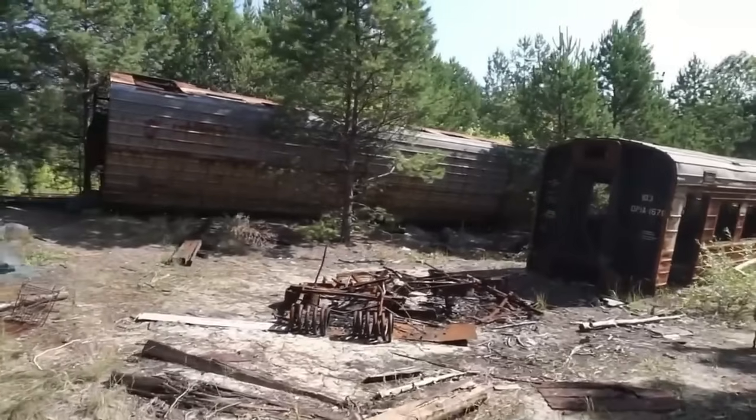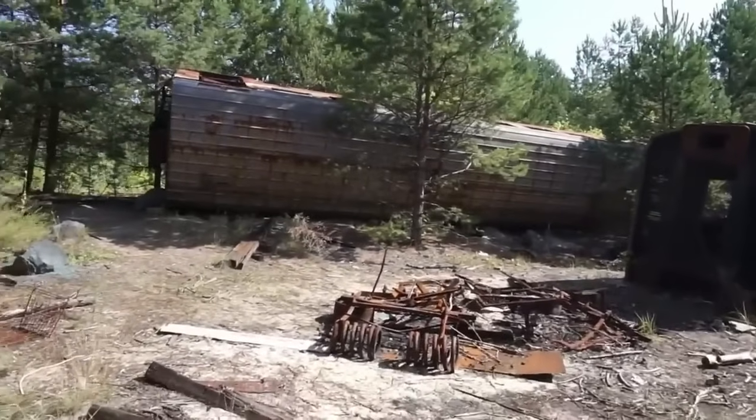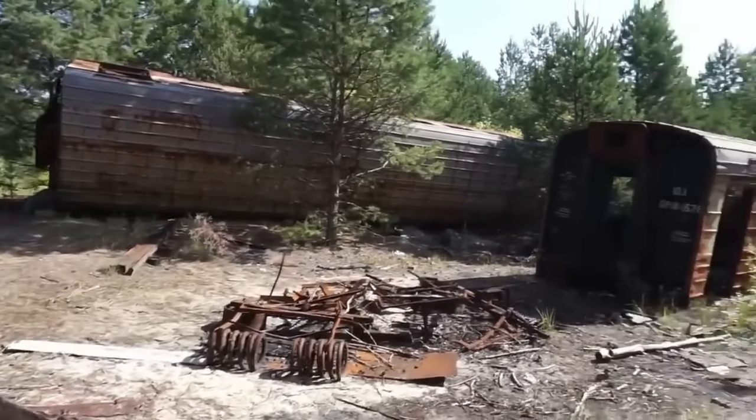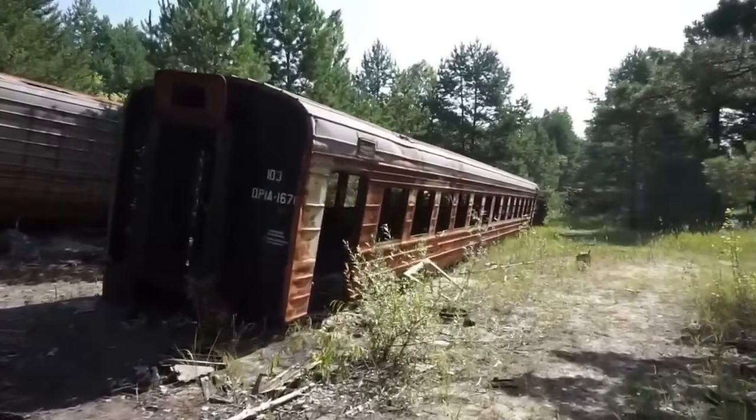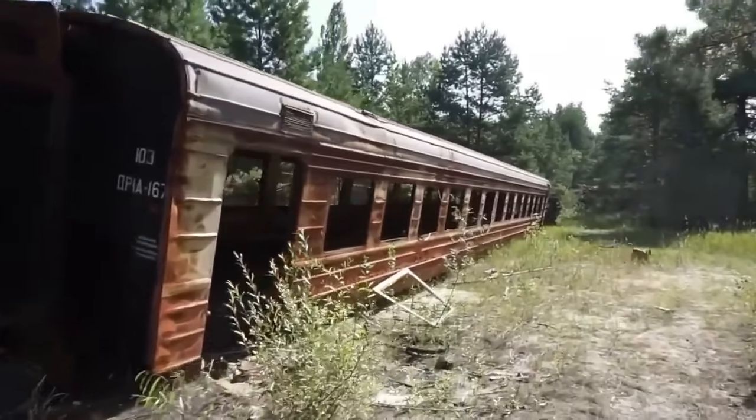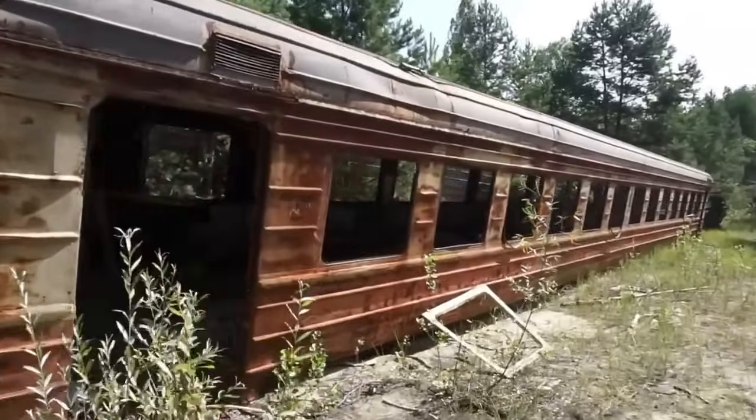As you can see, this carriage is completely on its side. This one is still upright. This one almost looks like a bus, this carriage. Now this is the people carrier. This is where the passengers would have sat.